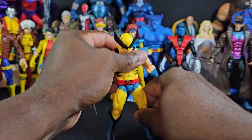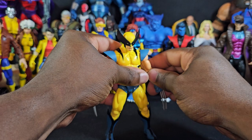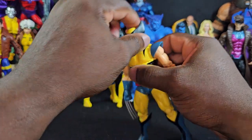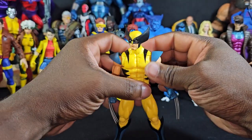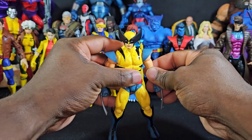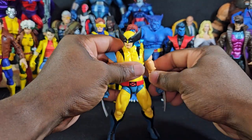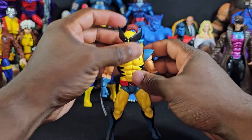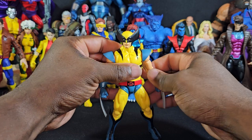So overall, great articulation with this figure, hands down. One of the best in the game for Marvel Legends as far as articulation goes. So overall, I'm definitely going to give this dude a 10 on a scale of 1 through 10 for overall look. He's definitely going to get a 10 on overall look.